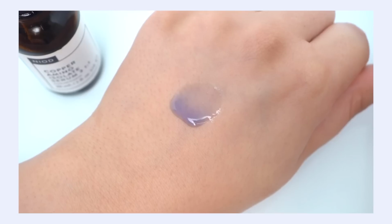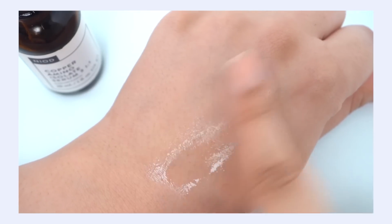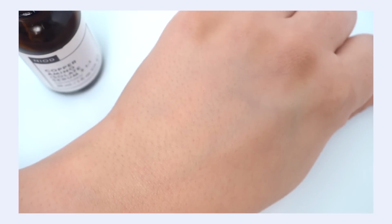Now the texture here is just like pure water. There's not a plumping factor, there's not a hydration factor to it, there's definitely not moisture or emolliency or richness. This feels like water on the skin. It is a very loose serum.